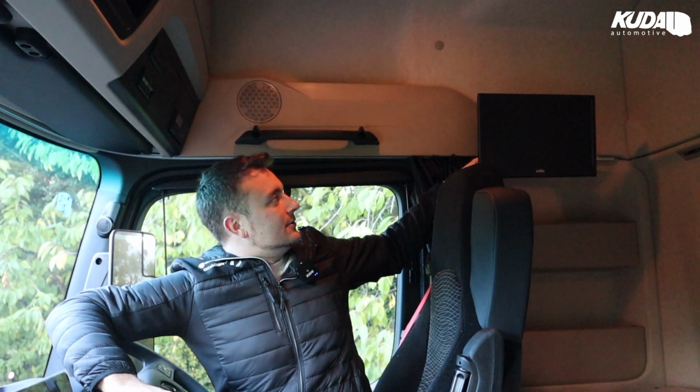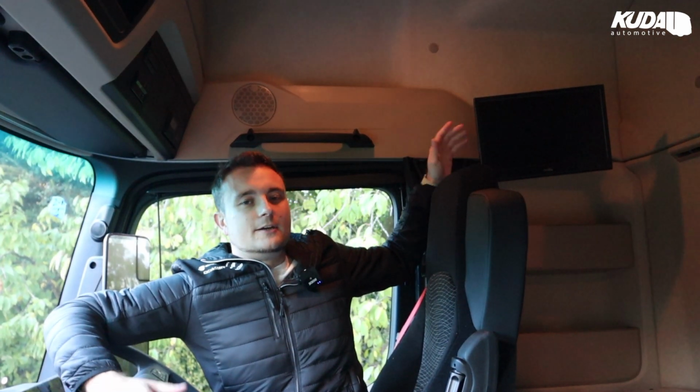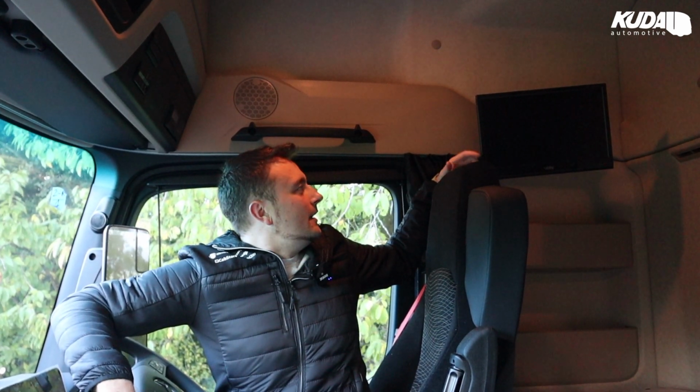Like I say, it's a 16-inch TV, comes with a remote control of course. It's on a swivel bracket, so you can adjust up, down, side to side, wherever you want it to be. If you're sitting in the passenger seat or you're sat at the end of the bunk perhaps, whichever's more comfortable for you.